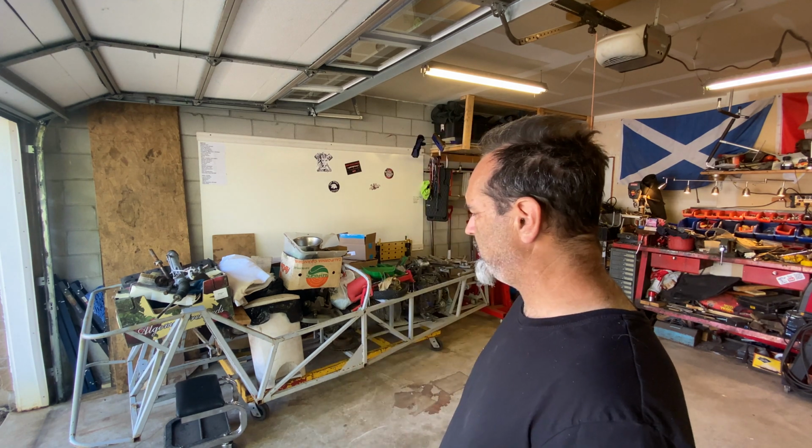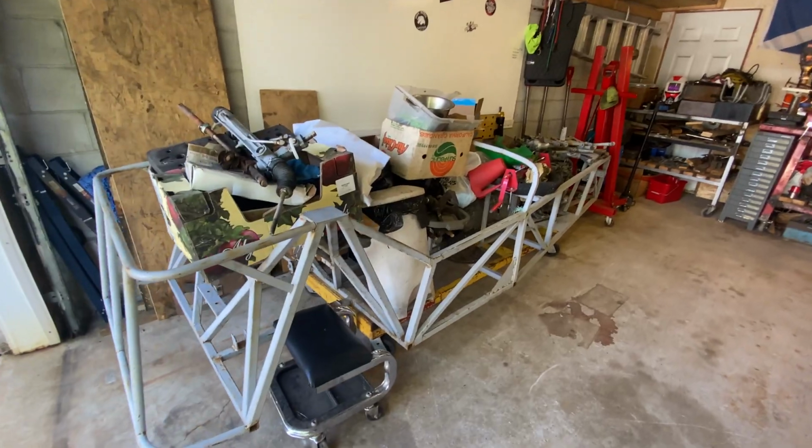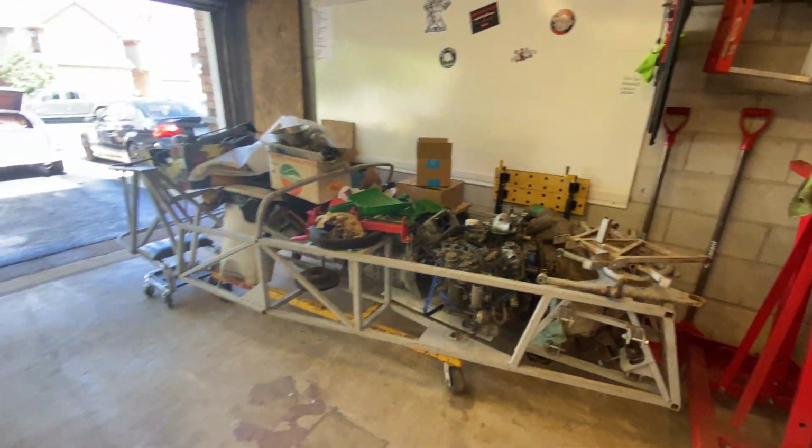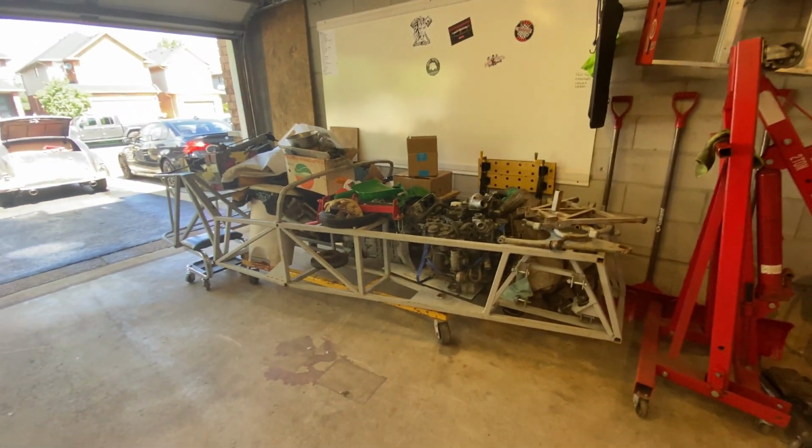Population, me. But that's okay, I have been to this town before. If you remember, I got Bugsy as a box of bits, and after a year, he was road legal. So, doesn't make me feel any better, to be honest. One day, this will become a car.